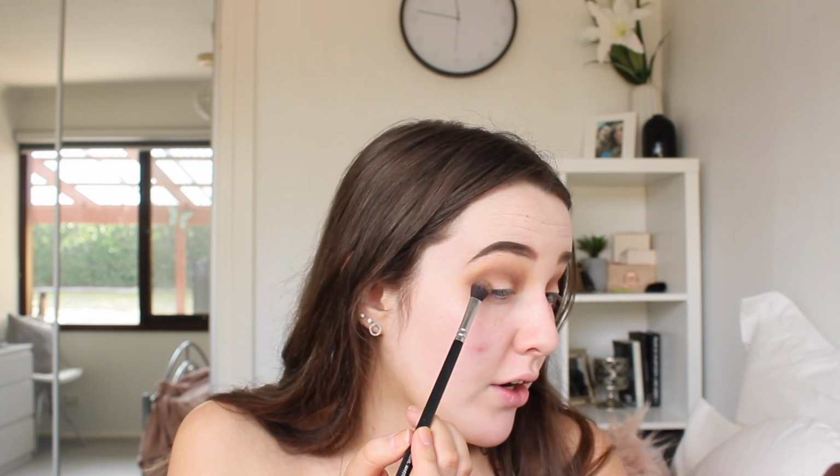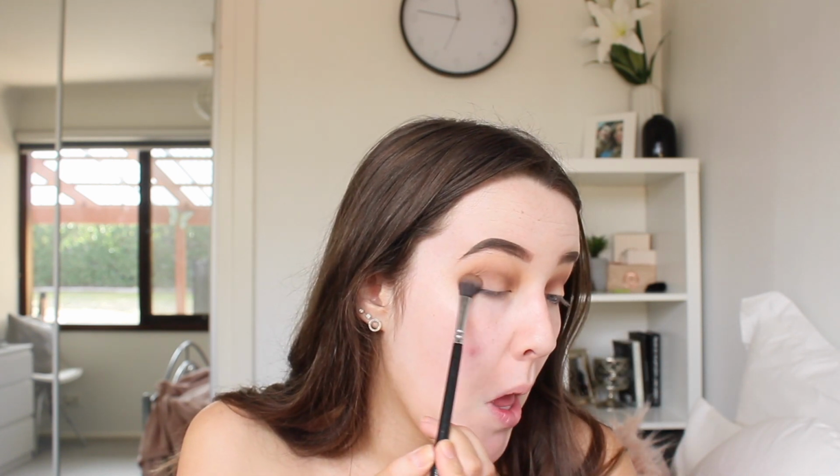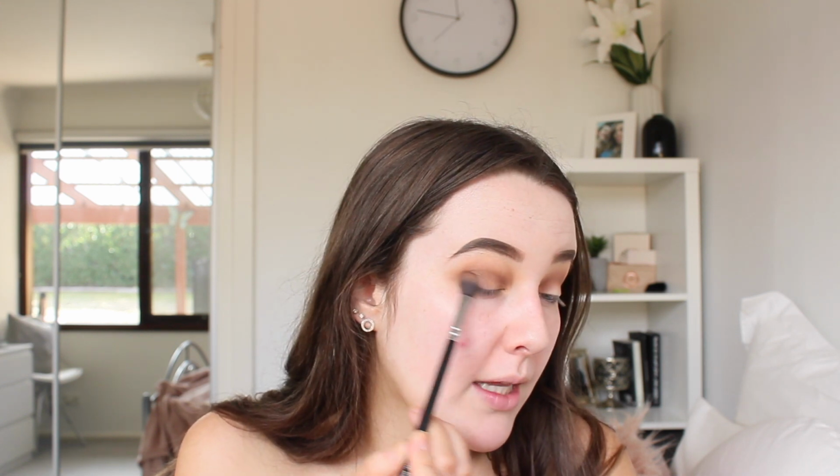And I'm also going to take it out on my outer corner because I feel like her eyes do get a little bit vampy in a lot of her shots, so I'm just packing that on the outside. I've literally packed it on my whole lid. Whoopsies, I didn't actually mean to do that. Same with the other side.